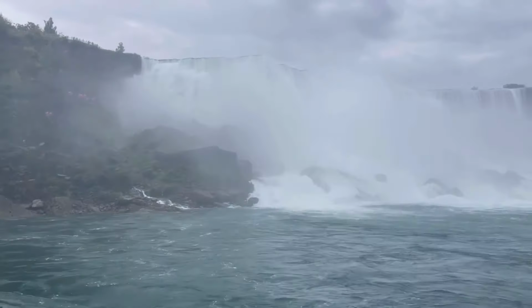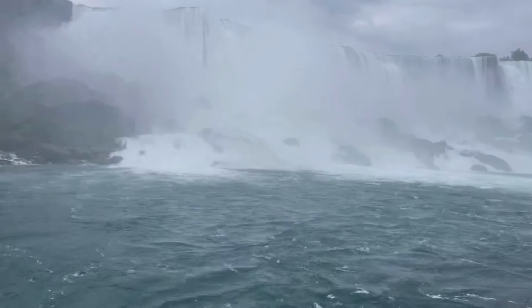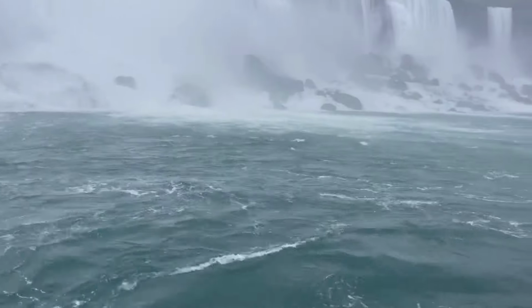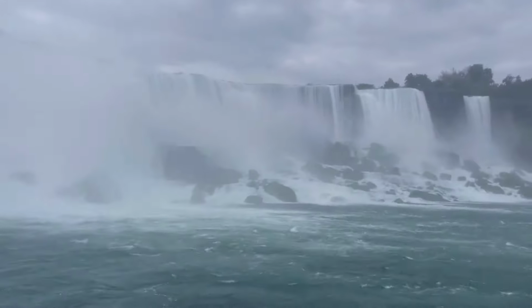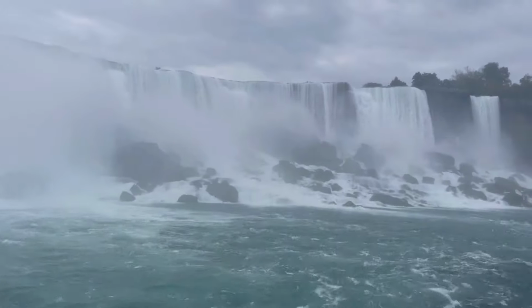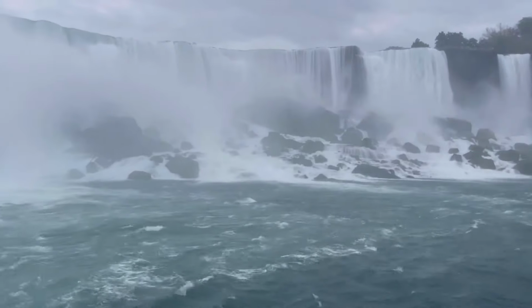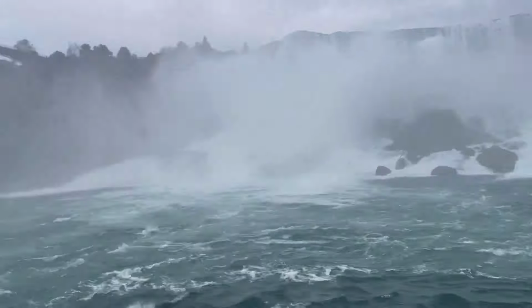We can see the American Falls and the Bridal Veil Falls. The height of American Falls ranges between 21 to 34 meters. This is from the top of the falls to the top of the rock pile at the base. The height of the falls from the top to the river is 57 meters. The width is roughly 260 meters.